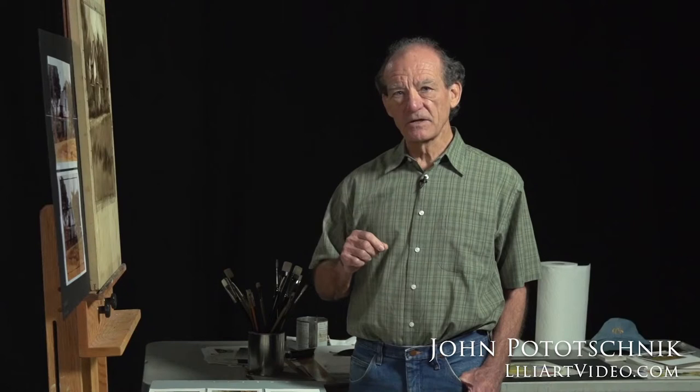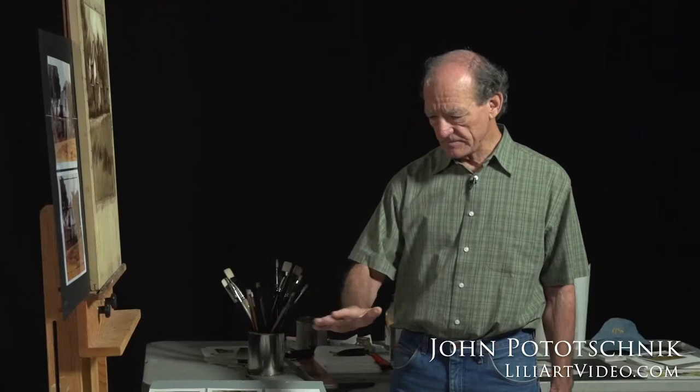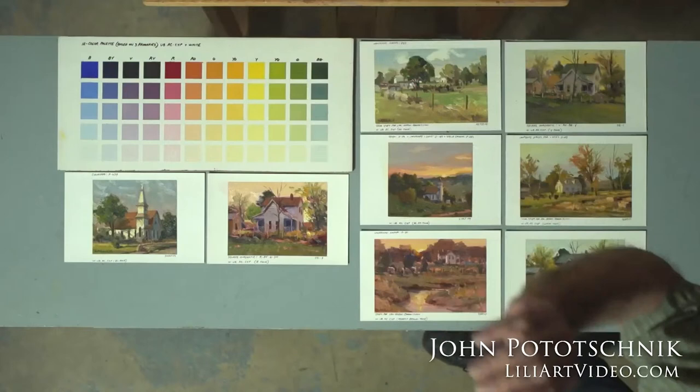I'm going to use a very limited palette today. The palette is called a square quadratic, and I will demonstrate what that means later. But what I want to do now is show you all these examples. These are just a handful of examples, all done with exactly the same palette: ultramarine blue, alizarin crimson, cadmium yellow pale. But you can see, based on all these, what variety we have.